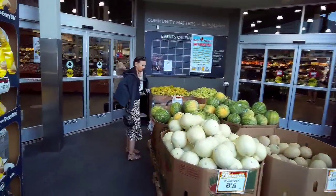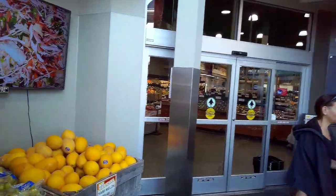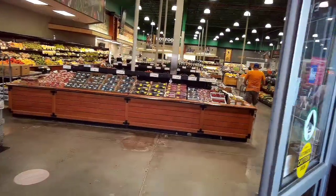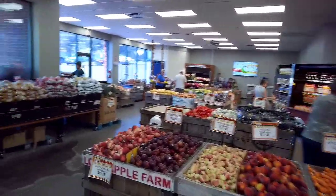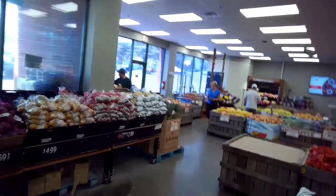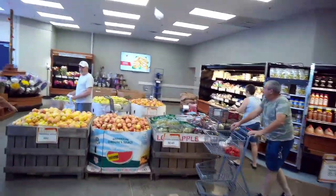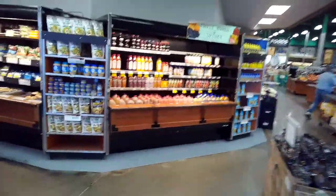Obviously, they've done some repainting. But the entrance still looks like a Gennardi's. Though we'll notice as I'm bending over to pick up my basket that the tile floor has been scraped off. And we're now down to polished concrete. And where the cafe would have been during the Gennardi's tenure is now an expanded produce section.